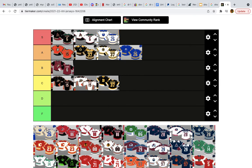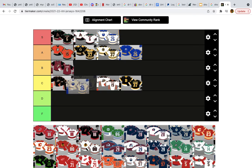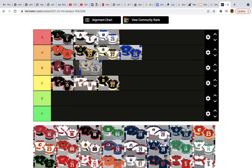And then we have the Heritage Classic. The Heritage, I'd say, goes in probably B. The cream, some teams it works, some teams it doesn't. I don't know how well it works for Buffalo. I think the road jersey is definitely much better, and it's just an okay jersey. I mean, not a whole lot going on with it, but it's slightly above average.